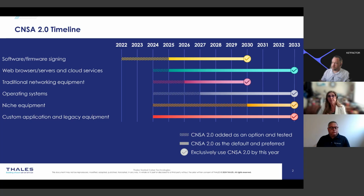A couple of years ago when I started talking about quantum and PQC, it was more like, get ready, get ready. Now it's like, you need to be doing it. You need to have a plan in place, and you need to start executing on that plan. And the CNSA 2.0 timeline is a great reference material for you. And although it came out of NSA, I have seen some commercial organizations starting to recommend it as well.